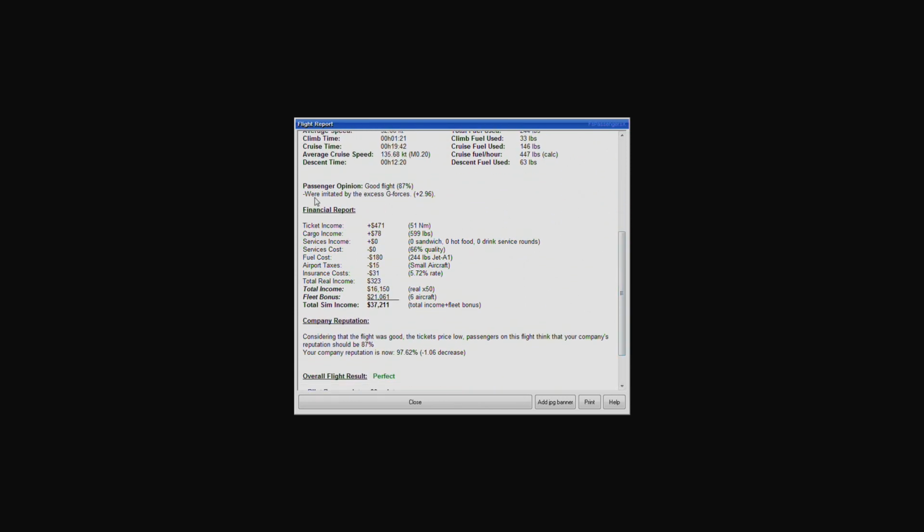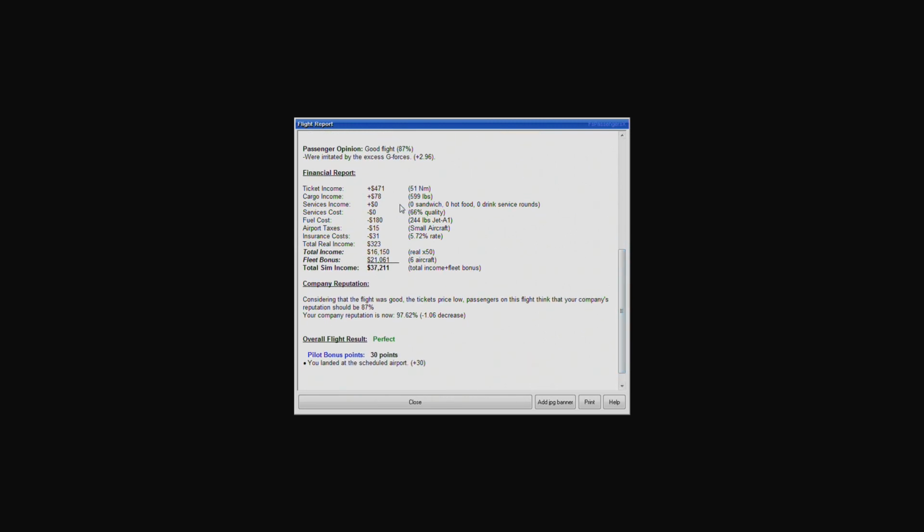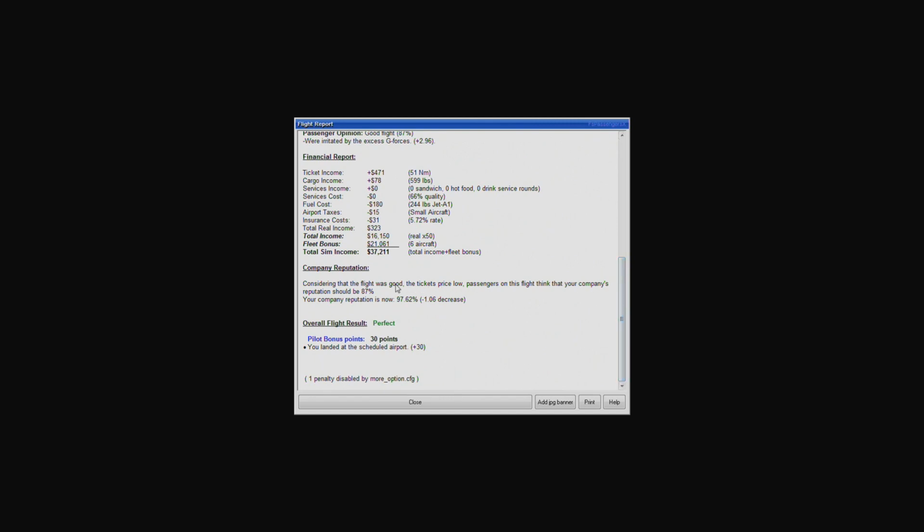Yeah, good flight, 87%. We were irritated about G forces, 2.96 on the G's. Ticket income $471, 78 for the cargo. We used $180 worth of fuel, 15 for the airport taxes, 31 insurance. Total real income $323 times 50 gives us $16,150. And our fleet brought in another $21,061, making it a total of $37,211. Considering the flight was good, ticket prices low, and passengers on this flight, I think the company's reputation will be 87%.